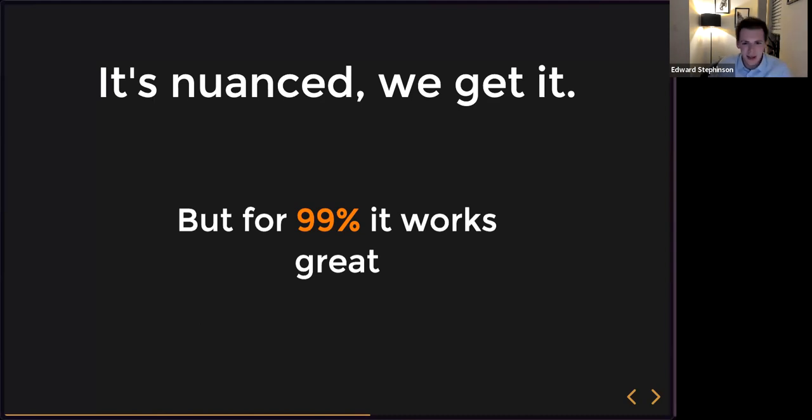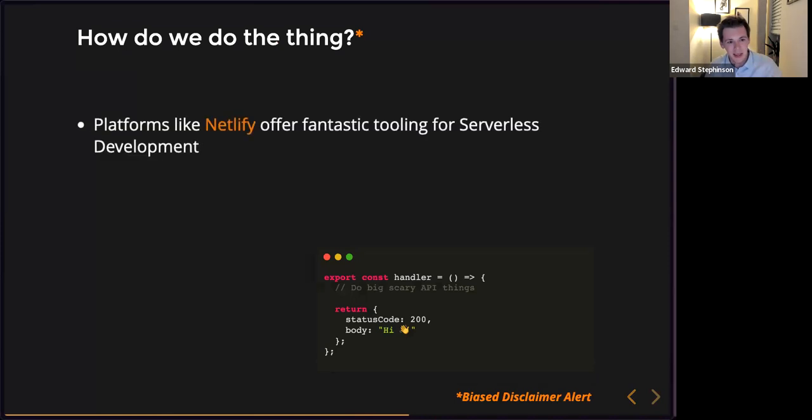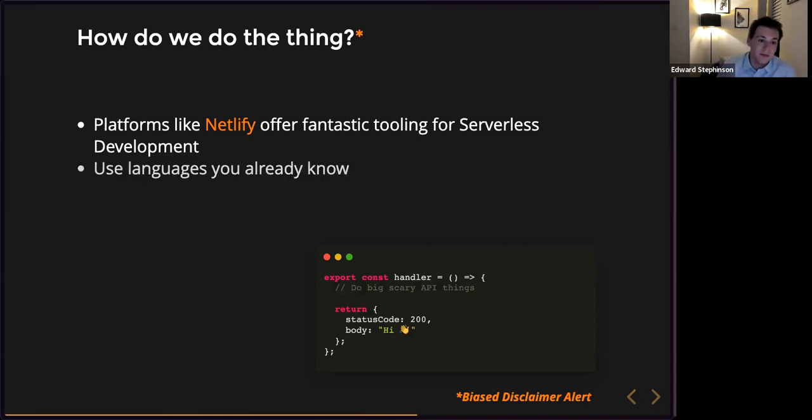But anyway, enough doom and gloom. How do we do the thing? So platforms like Netlify in orange, although we're a green company, I'm doing it in orange, so it's not too branded, offer great tooling for serverless development. You can use languages that you already know. That's the really cool thing, that it's not necessarily a huge paradigm shift. It is just focusing on the code in a way that you're already familiar with. If you're a front-end engineer wanting to dive into the backend space, you can use JavaScript, TypeScript to be able to do all the stuff you need to do in backend space.